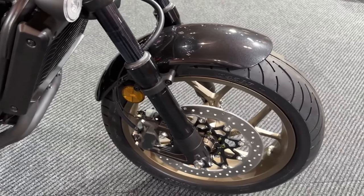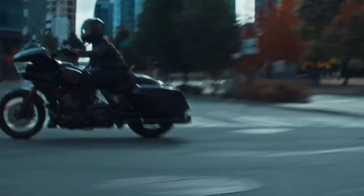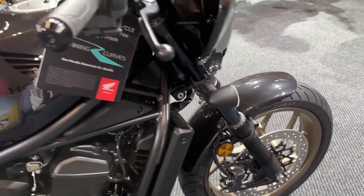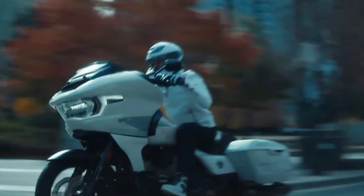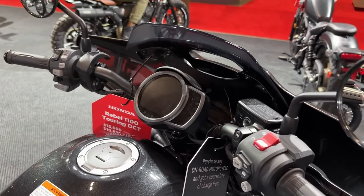The seat is designed with plush cushioning and ample support, while the adjustable foot pegs and handlebars help accommodate different riding styles and body types. Lighting. The motorcycle features advanced LED lighting, including a distinctive headlamp and integrated LED turn signals. This modern lighting setup not only enhances visibility, but also complements the bike's sleek, contemporary look.